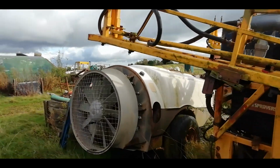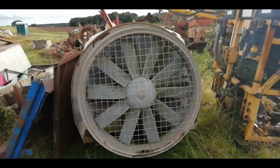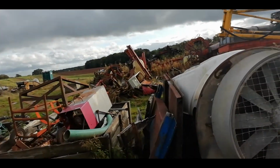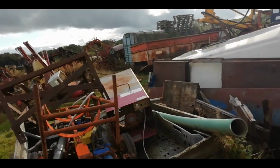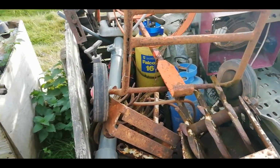What's this fan thing? Like a generator? Water sprayer, I think. It goes on the back of a tractor. Does it? A few rusty old things in there.